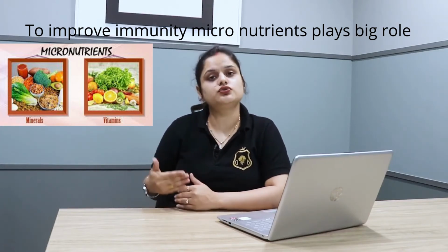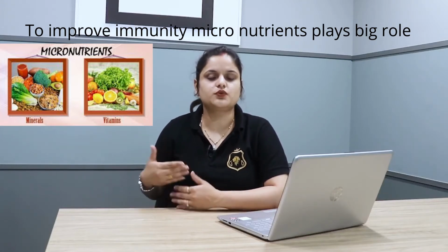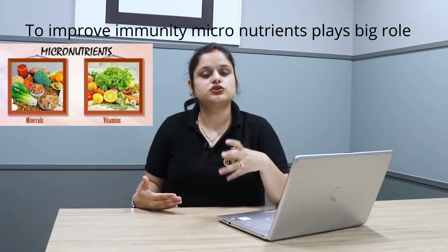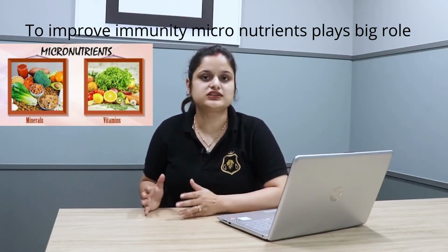With that, you should do a proper workout on a daily basis, because when you do a proper workout like strength training, resistance training, it improves your testosterone levels. So the main function of testosterone in your body is to boost your immune system, to make it active and make you fit for a longer time duration.